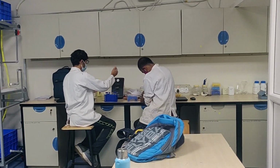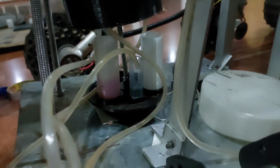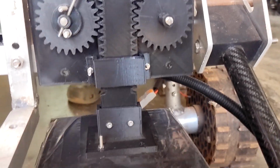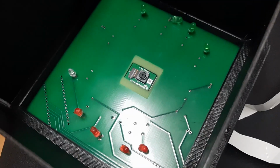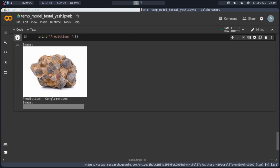Extant life analysis is performed using a Bradford protein assay and a KMnO4 assay through a custom photospectrometer. The onboard lab has been tested to ensure no spillage of reagents or samples. We are using a custom imaging unit fitted with a PiCam and a neural net model to classify rocks to determine the extinct or no life conditions.